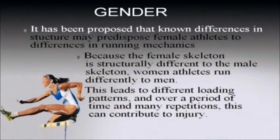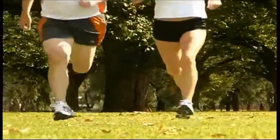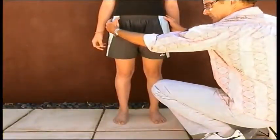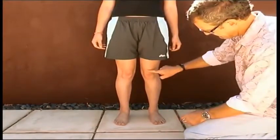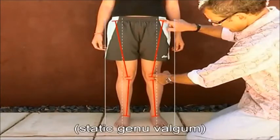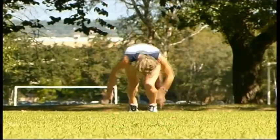It's been proposed that known differences in structure may predispose female athletes to differences in running mechanics. Because the female skeleton is structurally different to the male skeleton, women athletes run differently to men. This leads to different loading patterns, and over a period of time and many repetitions, this can contribute to injury. So what are the structural differences between men and women?